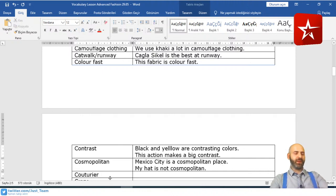Couturier, also not an English word, it is French again, and we call a man fashion designer, male fashion designer, couturier. Do you know any couturier, guys? Do you know any couturier? Turkish or non-Turkish from any country?